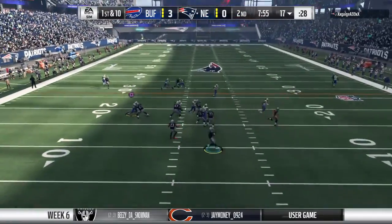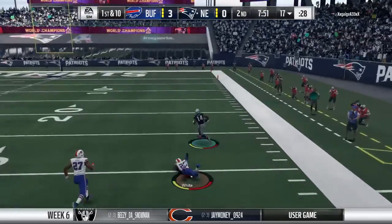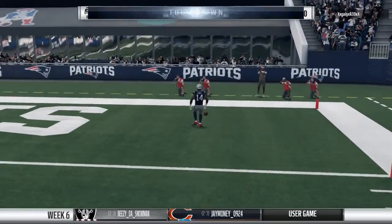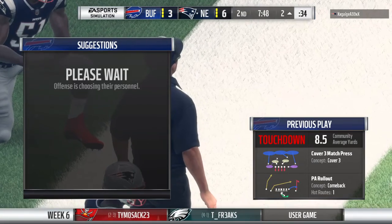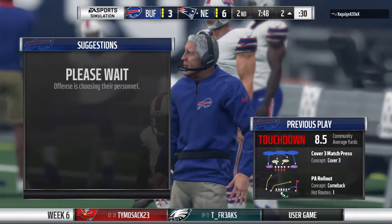Now a play fake here on first down. He's going to launch this thing way downfield. And that's caught inside the 30. And all the way in. Touchdown, New England. Brandon Cooks, 83 yards. And the Patriots are able to strike quickly for 6.